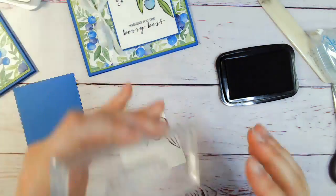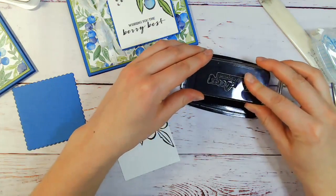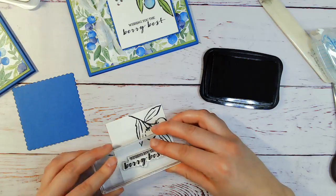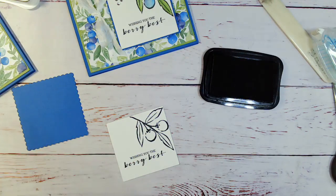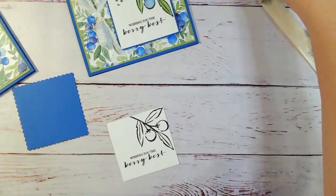Okay. And while I've got my Memento ink out, I'm also going to stamp my little greeting here. So this one says, "Wishing you the very best." And I'll just stamp that down. There we go. So we're done with the stamping. Now I'll show you the watercoloring.